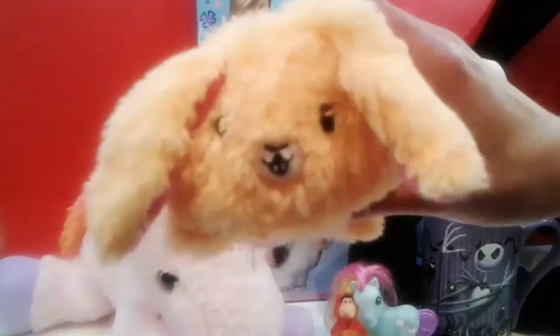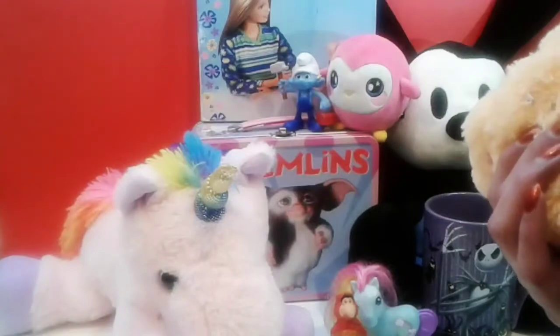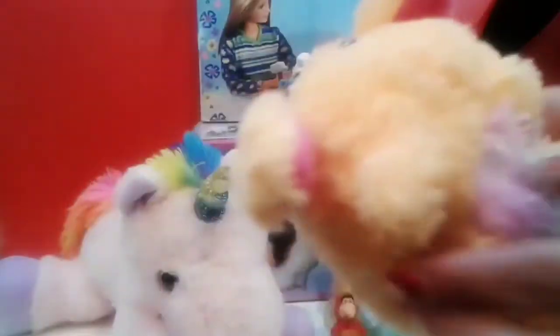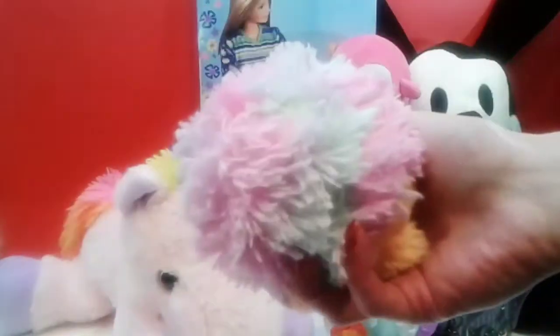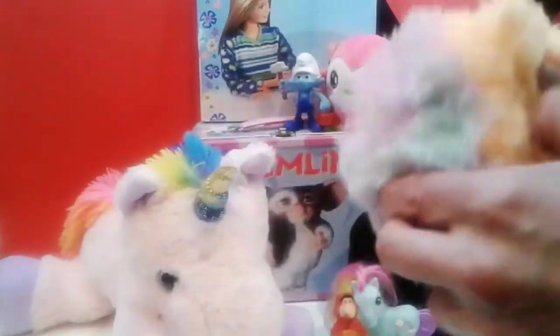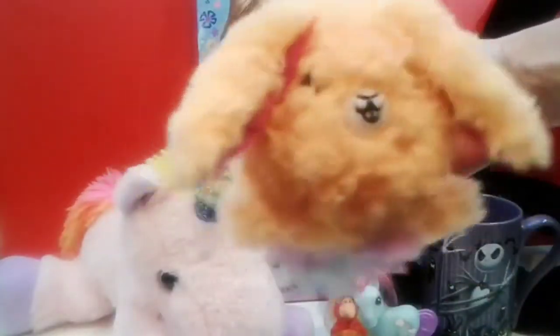Also, I want to show you I got the bunny. And it's a Pick Me Pops. It smells really good. Guess you roll it in the ball, I guess? I think. Really cute. I got this for a dollar. Cute little rabbit.